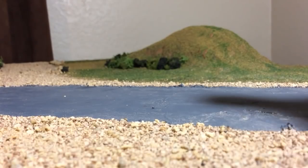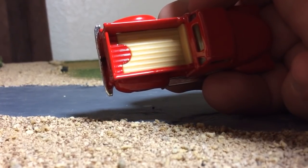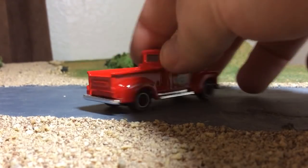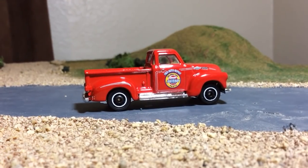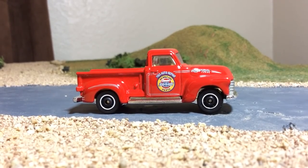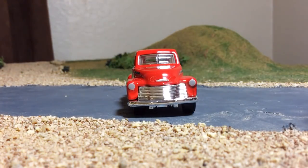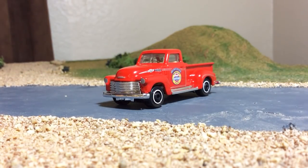Alright, so I'll start off by showing you the bed. Got like a cream or like a flesh colored bed to simulate a wood bed. Really, really cool little truck though, but I don't know if the camera will pick up the wheels, but those are definitely new tools, new wheel toolings. Got the graphic there, MBX Auto Repair. There's your front end, headlight detail. Truck has a pretty nice little stance.